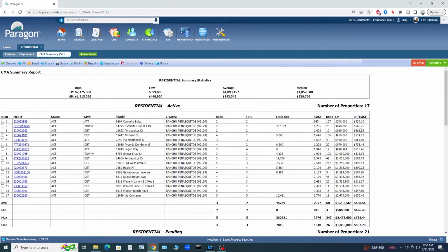So we have 17 active. I saw a couple of these over the weekend, and I don't expect, for instance, 8868 Gainsborough to be active for very long. This one is listed at 1.299. It's 2,139 square feet. And look at the nearest competitor, a model match on the same street, listed at 1.495. Now, the market value for homes this size in this area, right over by Adobe Bluffs Park, is, in my opinion, somewhere in the mid to high 1.4s, possibly over 1.5 if you have a view lot or some tremendous upgrades.